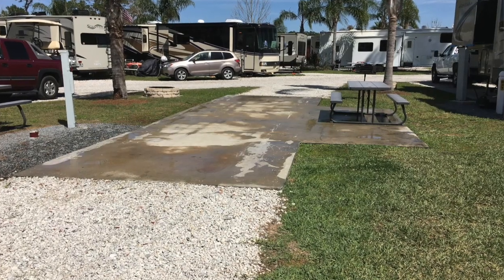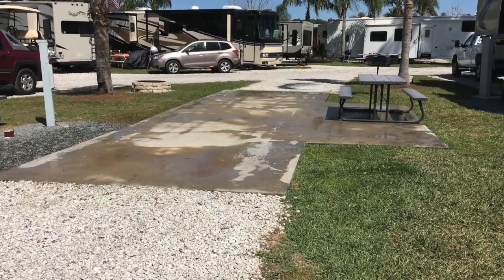The sites are cleaned, much like Fort Wilderness at Disney. When someone leaves a site, they do come and clean it, which is a nice touch. So when you get your site, it's pretty clean. And there is a dump station on premises if you need to dump, although all the pads here are full hookup. So the full hookup pads are nice, and it's a pretty good deal in that regard.